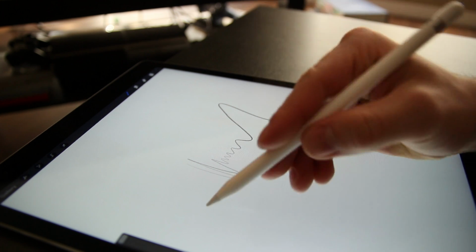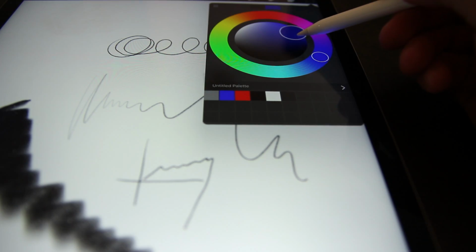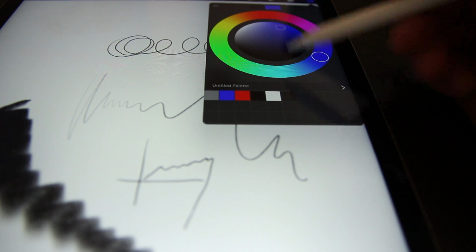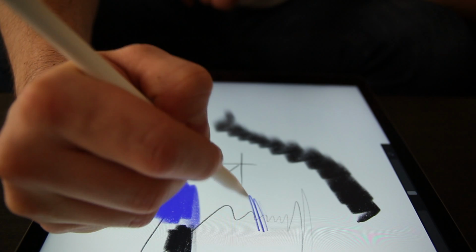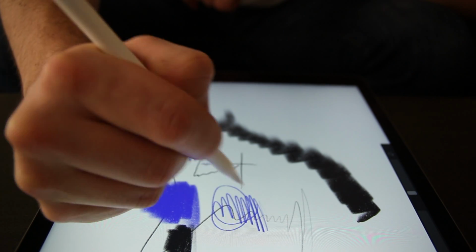I'm not sure how to really describe it, but you know you're using a tablet, but somehow it feels as comfortable as a piece of paper. I mean, my lines aren't as pretty as they would be on a piece of paper, but it takes some time to get used to.